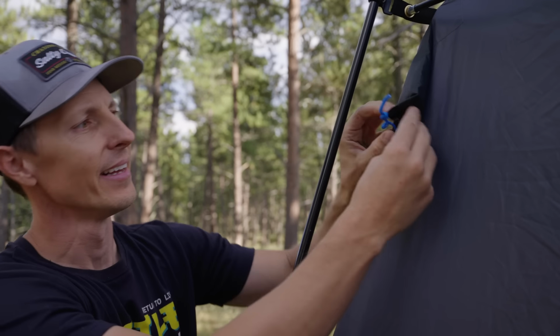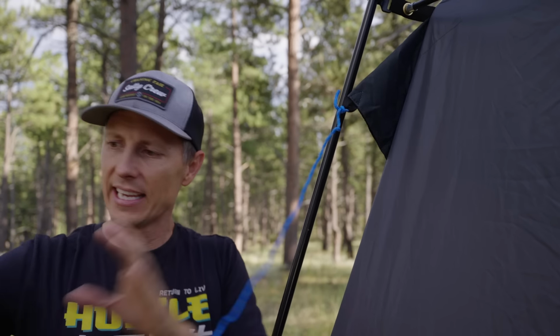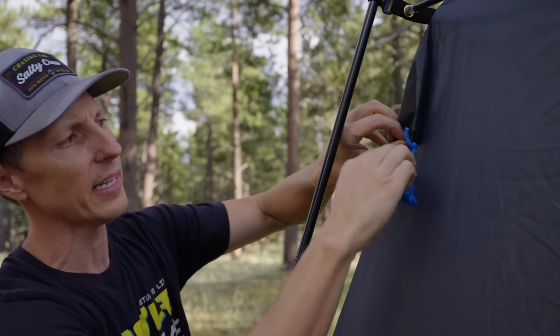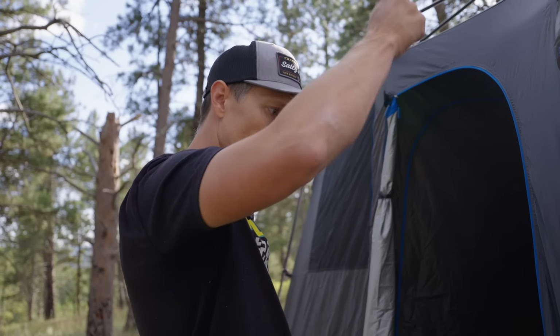So simple. There is a pocket with some Velcro and your guy lines. You don't even need to roll them up or anything. I just stuff them up into a ball, I shove it in here, and they pull out perfectly straight every time. Just in case I didn't explain that well, these are on all 4 corners of the tent, so you have separate guy lines coming out in separate pockets.